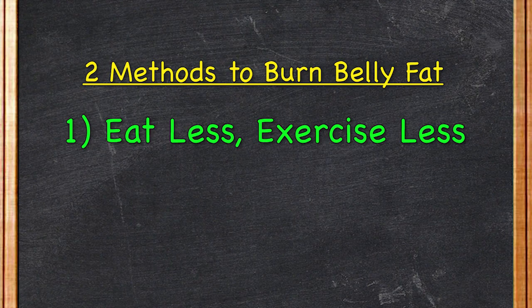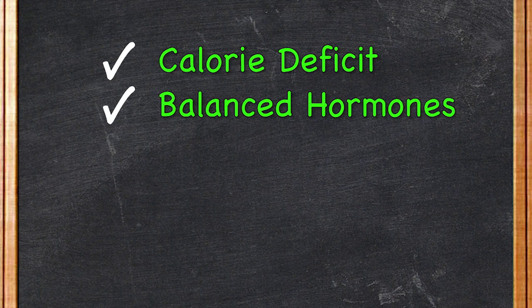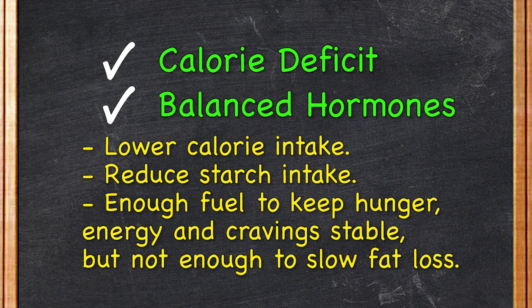We have spoken about how the traditional method of eat less, exercise more won't work. There are two methods to burn belly fat. First, the eat less, exercise less approach. Second, the eat more, exercise more approach. Both these methods generate low calorie intake and naturally reduce starch intake in a way that provides enough fuel to keep hunger, energy and cravings stable, but not enough to slow fat loss.